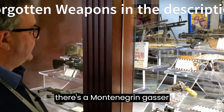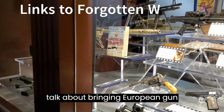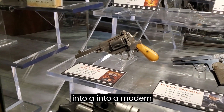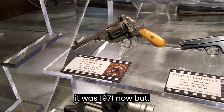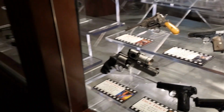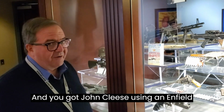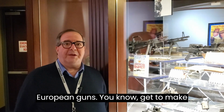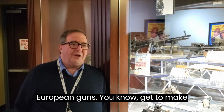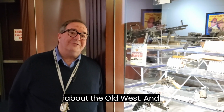There's a Montenegrin Gasser. Talk about bringing a European gun into a modern Western. I guess not so modern, it was 1971. And you got John Cleese using an Enfield revolver in Silverado. So every once in a while, some of the old European guns get to make an appearance in an American film about the Old West.